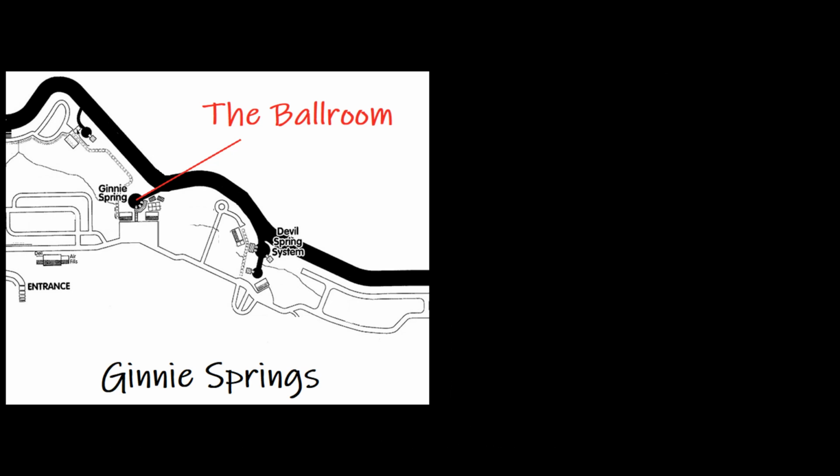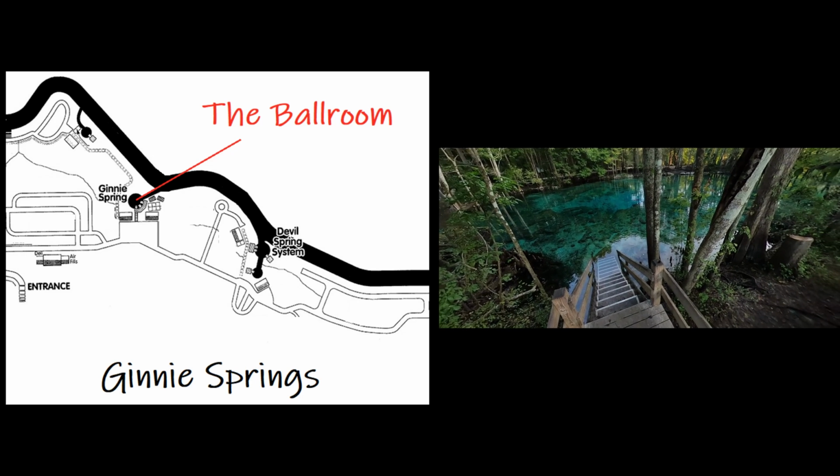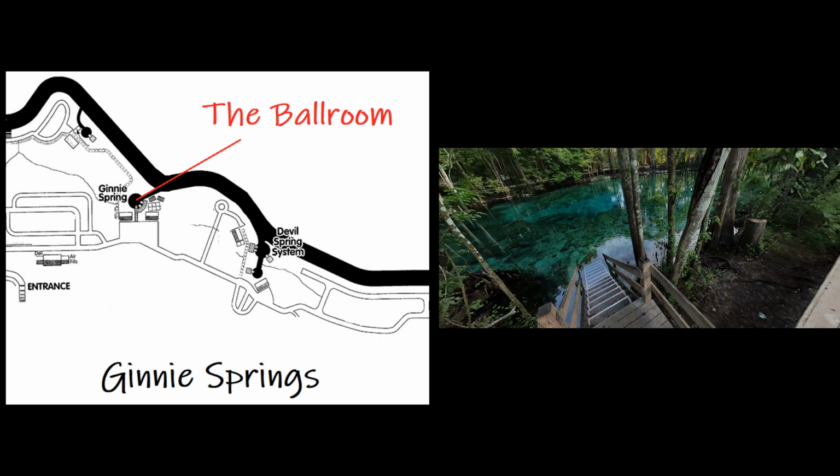This red line points to where the ballroom site is located, and that clip on the right shows the entrance pool. As you can see, the site operator has done a great job in creating easy access for divers.